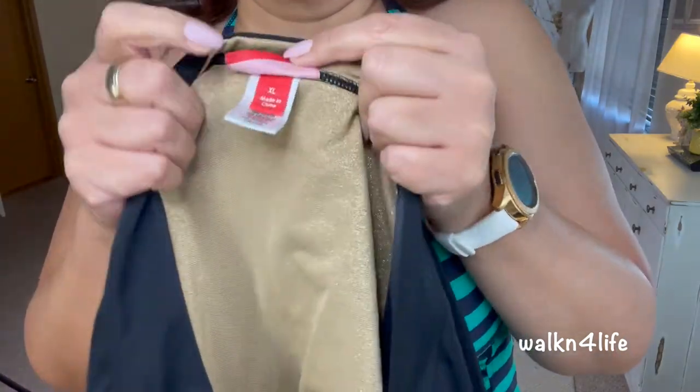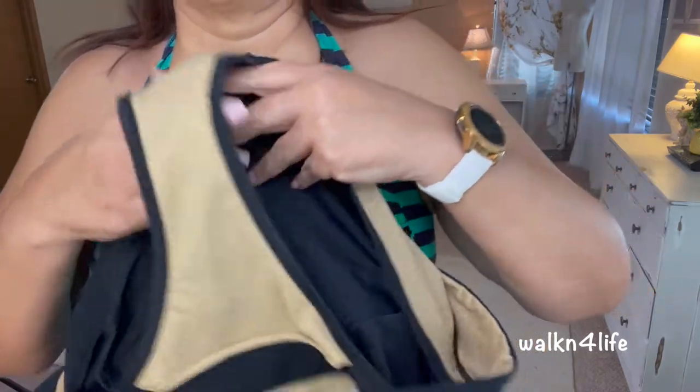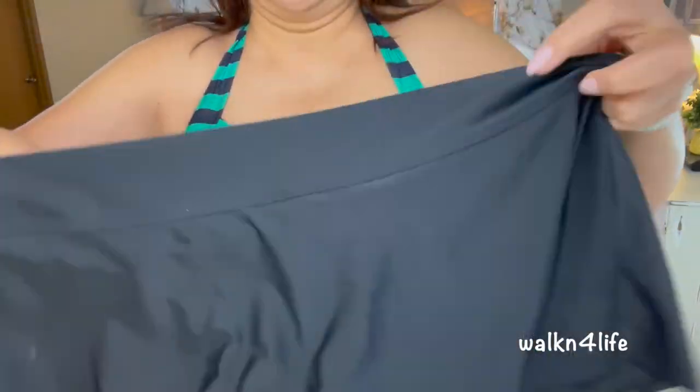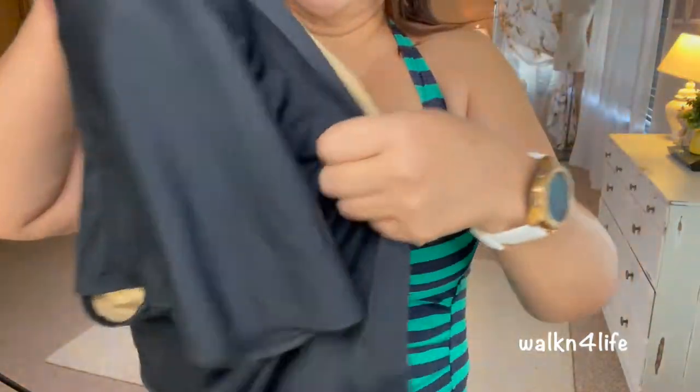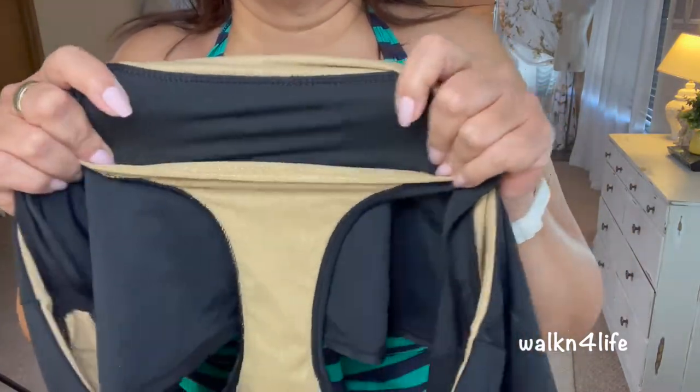All right, so this is an L, and it's an extra large. And that's the liner. So it has a bikini bottom and then it has the skirt. And what's nice about this one is that the inner liner here is like a tummy control.